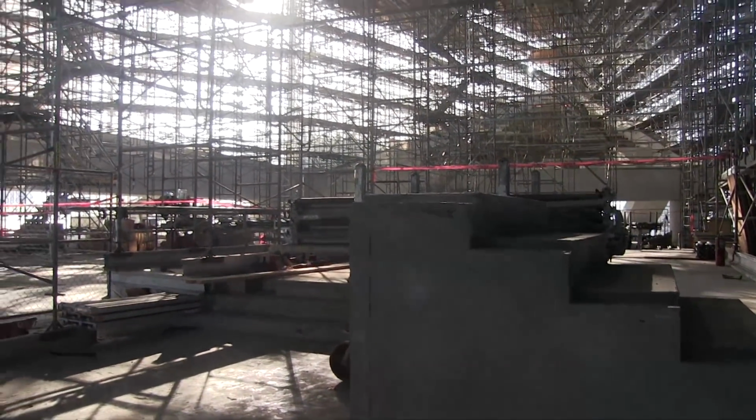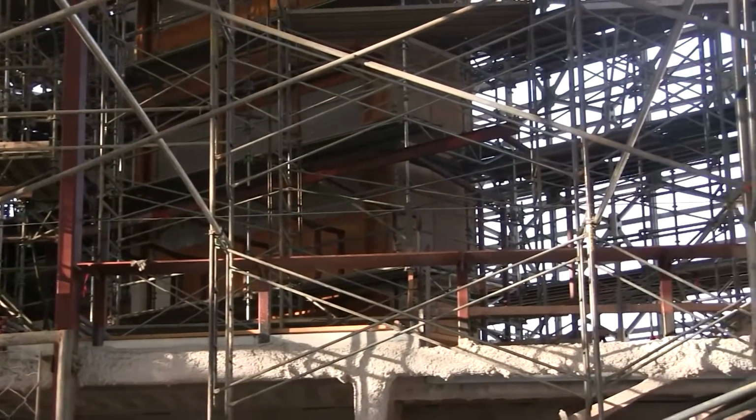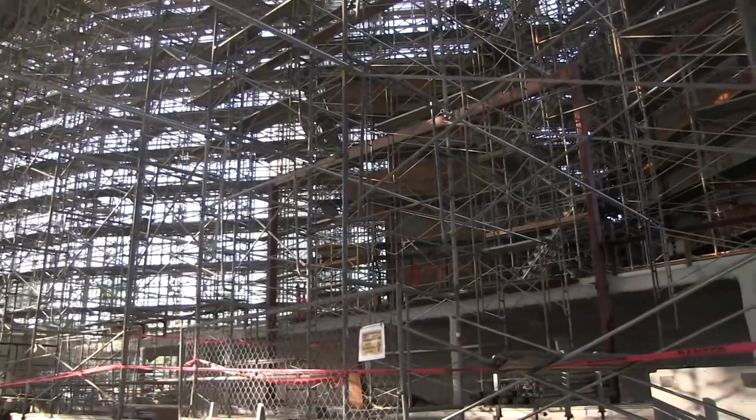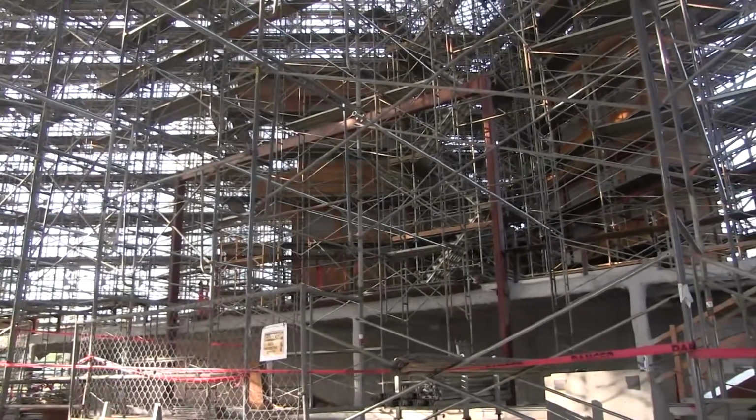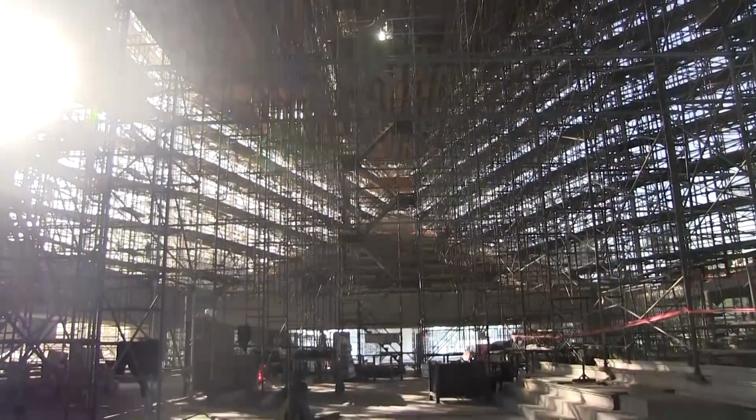The choir balcony, as we call it, will be on the north end of the cathedral. So all of the area behind the cathedra, the bishop's chair, will be an area for our choir. So a project, in addition to the renovation of the cathedral, has been to renovate the pipe organ. The organ will be reinstalled when we complete the renovation of the cathedral.